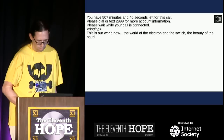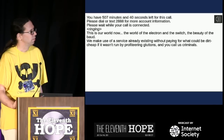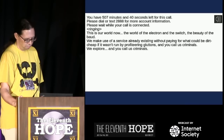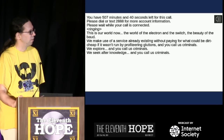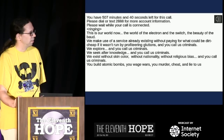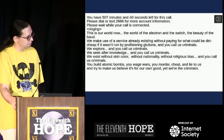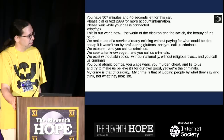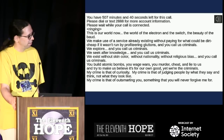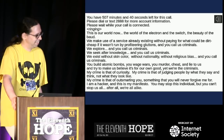This is our world now, the world of the electron and the switch, the beauty of the baud. We make use of a service already existing without paying for what could be dirt cheap if it wasn't run by profiteering gluttons, and you call us criminals. We explore, and you call us criminals. We seek after knowledge, and you call us criminals. We exist without skin color, without nationality, without religious bias, and you call us criminals. You build atomic bombs, you wage wars, you murder, cheat, and lie to us, and try to make us believe it's for our own good, yet we're the criminals. My crime is that of curiosity. My crime is that of judging people by what they say and think, not what they look like. My crime is that of outsmarting you, something that you will never forgive me for. I am a hacker, and this is my manifesto. You may stop this individual, but you can't stop us all. After all, we're all alike.